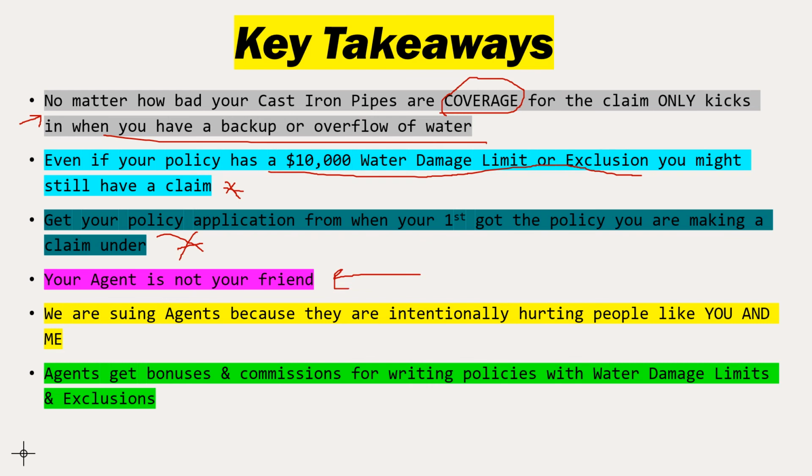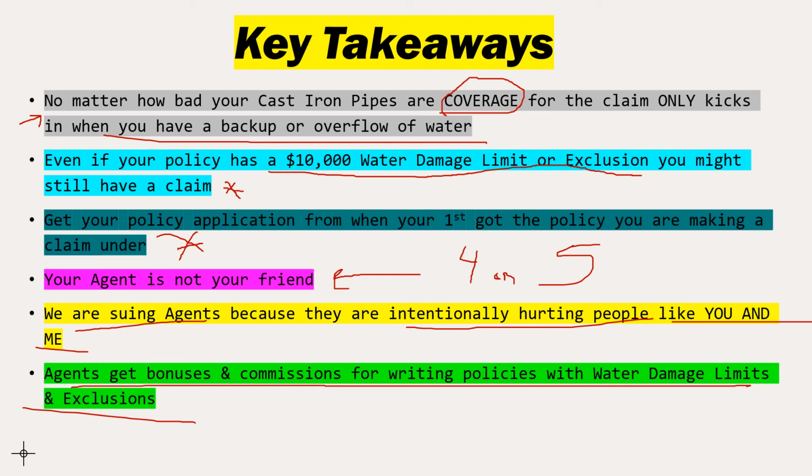Okay, as I mentioned, your agent is not your friend. If they're putting water damage limits, or they're saying, hey, we can't get you any other policy because there's a water damage limit, you need to get 4 or 5 agents working for you. You can't just do one. You've got to have a bunch of agents. It's no different from when you call contractors and get 2 or 3 estimates. You've got to get multiple agents to give you quotes. Again, we are suing agents left and right because they're intentionally hurting people like you and me. Agents get bonuses and commissions for writing policies with water damage limits and exclusions. So this is everything you need to know. I tried to do it as quickly as possible and give you as much information as I possibly can.